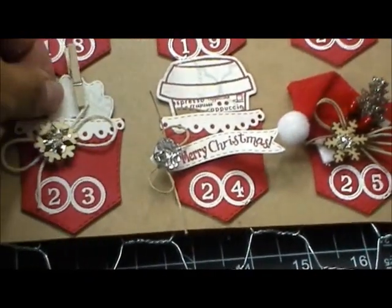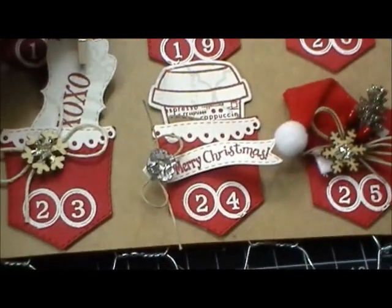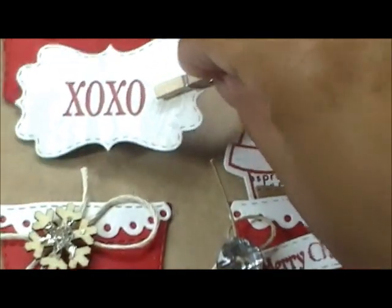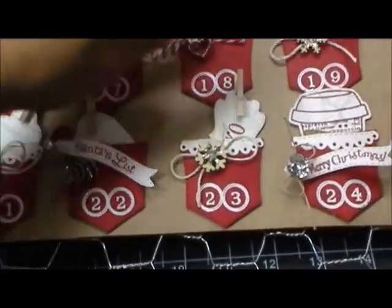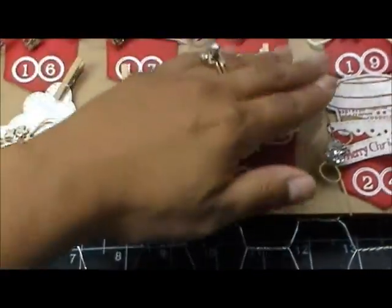And then this one, so it'd be easier for them to take it out with the little clippy here, the little clothespin. And then this one says hugs and kisses. So that's what they're going to have to give to me. Hugs and kisses that day. Okay. Sorry, the camera keeps zooming in by itself. I'm not doing that, I promise. I guess it does that when I hold it. So anyways, hugs and kisses in that one.